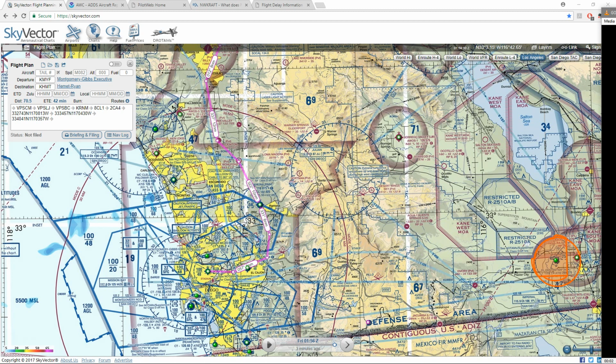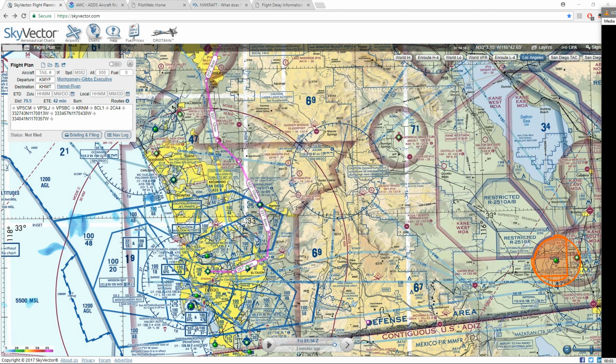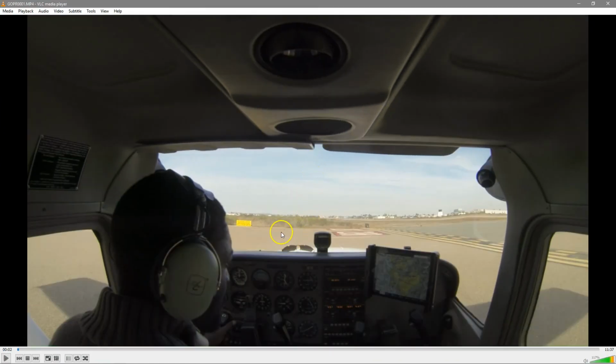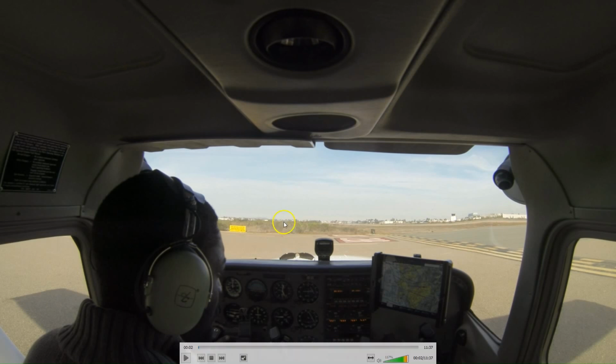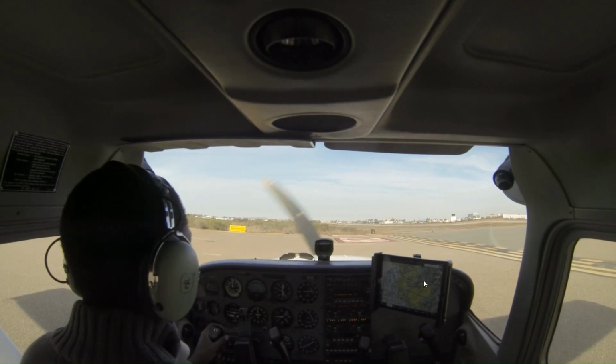All right, so I'm gonna drag this. No, that's not the one that I need. This is the one that I need, right? So as you can see, I'm in the run-up area, and tower is gonna clear me. Of course, this nice little gadget belongs to my flight instructor. It basically shows what I just showed you, that's what I'm looking at. So can I pause the video?